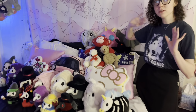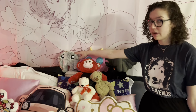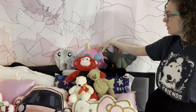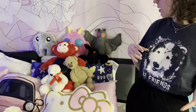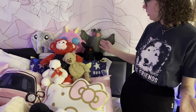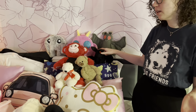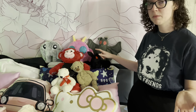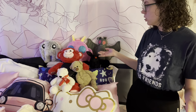So if you guys are into cryptids, you might recognize some of these guys. This right here is the Grafton Monster. This is like a pink, female version of Mothman. Which, speaking of, I've got this Mothman and I've got this one. This guy was actually a keychain, and when I was a flight attendant, I would keep him on my purse, but one day he fell off, and now he's just stationary.